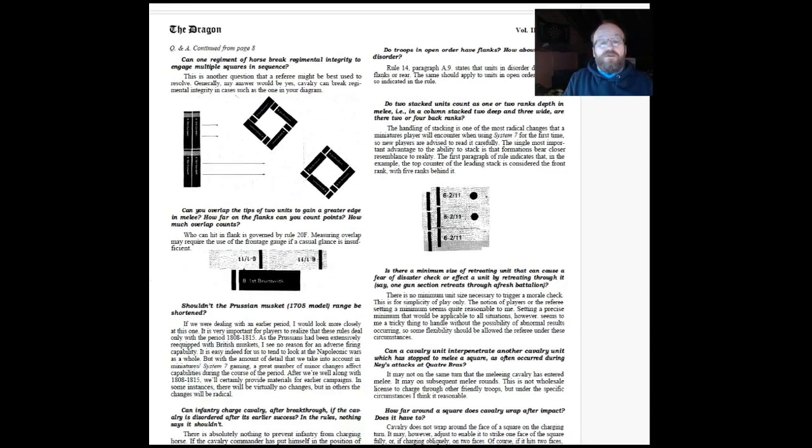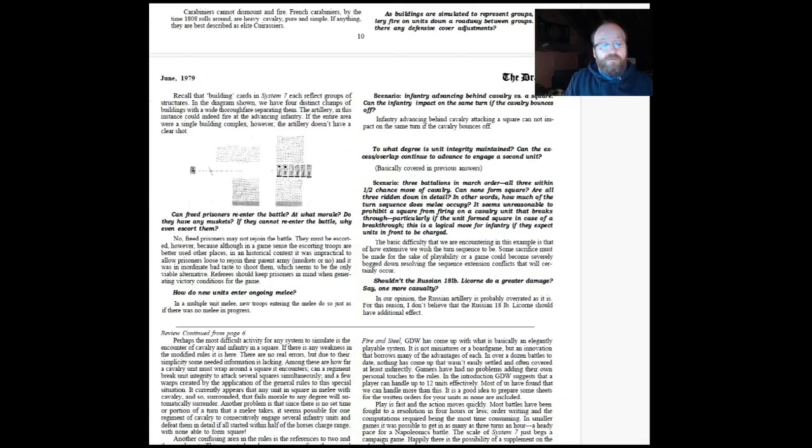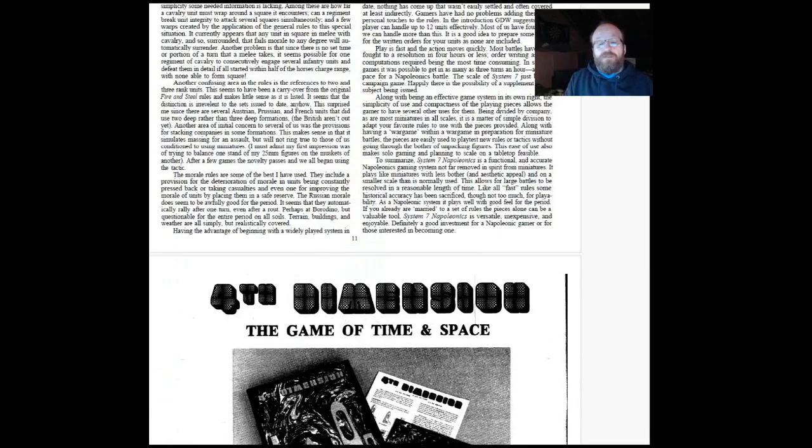Right, we are continuing. Now, it's good that this article is running through the pages rather than being cut and moved to the back of the magazine. But having said that straight away, a review continued from page 6. But that is the review of the game itself, right? And it's a positive review. Definitely a good investment for a Napoleonic gamer or for those interested in becoming one. So, yeah, it looks like it's a game where they've seen the eye-watering cost and gone, right, let's change that. What matters is that it's playable, but if something is affordable as well, that obviously helps.